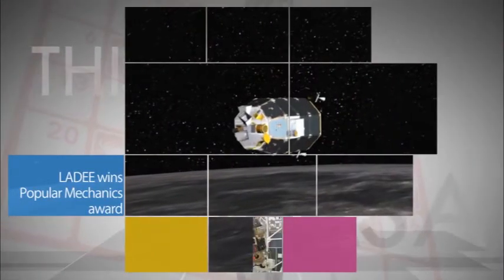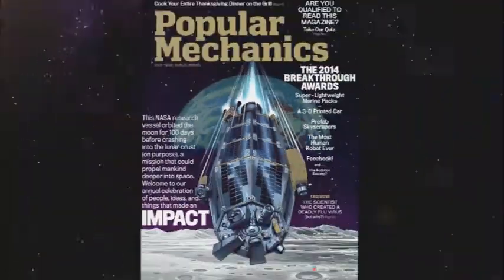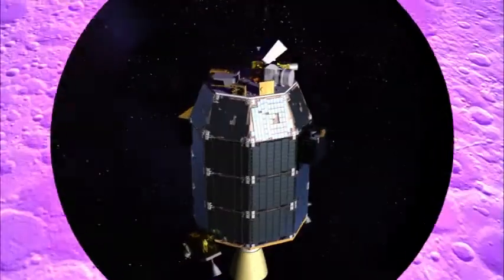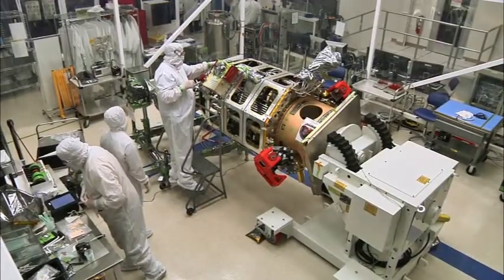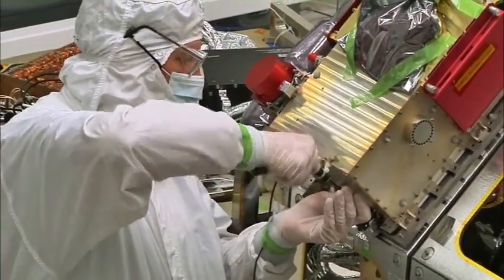NASA's Lunar Atmosphere and Dust Environment Explorer, or LADEE mission, won Popular Mechanics' 2014 Breakthrough Award. The award, which recognizes innovation in science and technology, was given for the spacecraft's modular general-purpose design, which could drastically reduce the cost of spacecraft development, much like assembly line production did for automobiles.